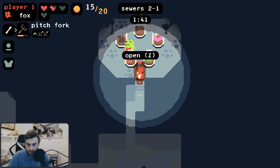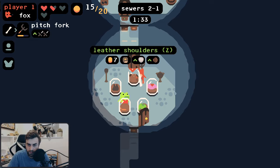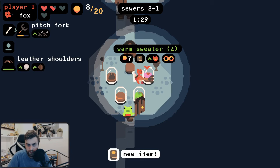Archer's cloak, range damage, headbands. Attack up, but defense down. Witch's robe, not using any magic. Leather shoulders. Yeah, I'll take that. Nice. And a warm sweater, huh? Yeah, no.